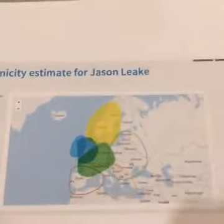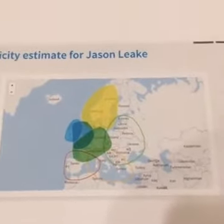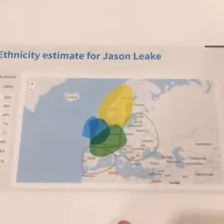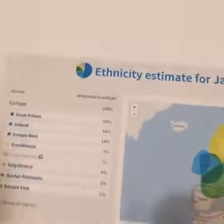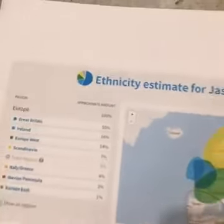But anyway, it was just really fun to get all of our results and see how they compared. And I'm going to show you guys what those results look like. So what we learned is that we are definitely from a European heritage. You can see this is for Jason, my husband. And right here, you can see we are British. The Leek family side is British, more than 55%.